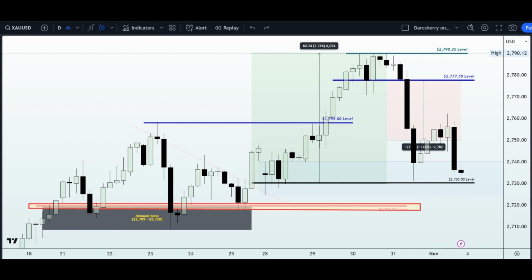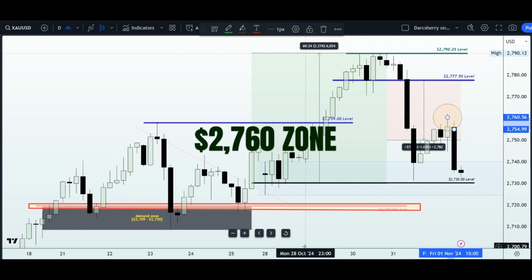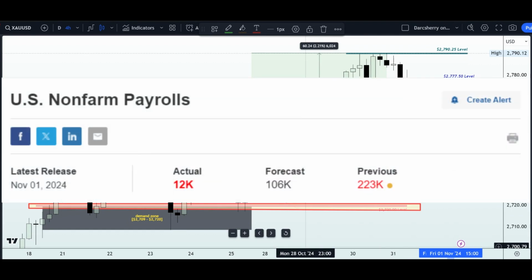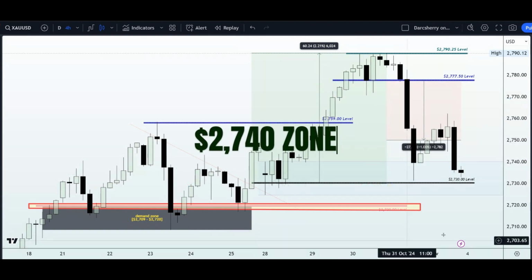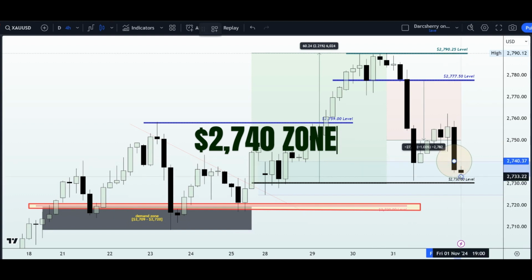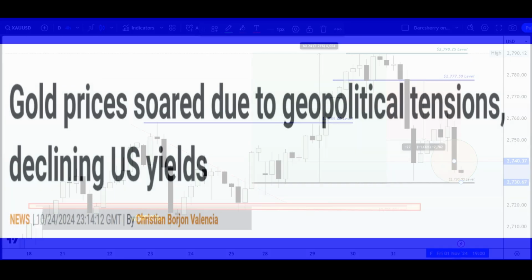Initially, it spiked into the 2,760 dollar area on a weak US non-farm payroll report, which showed only 12,000 new jobs in October, which was way below the 113,000 that was actually expected. However, it couldn't hold these gains and it dropped to the 2,740 dollar area as the day unfolded. And this could probably be as a result of profit taking activities ahead of the weekend, especially in an era where there is uncertainty in the Middle East.